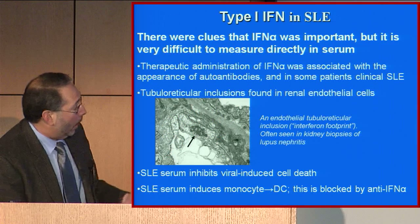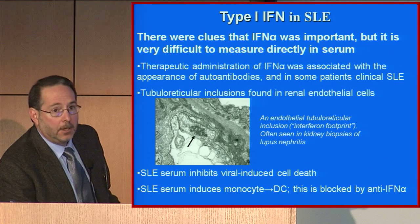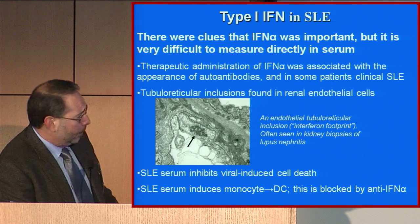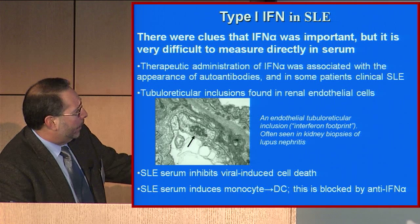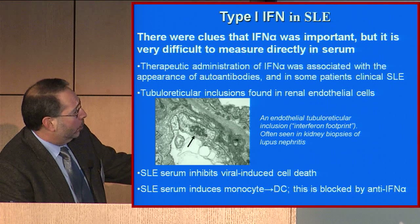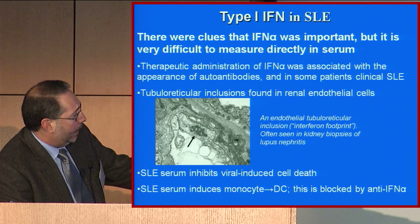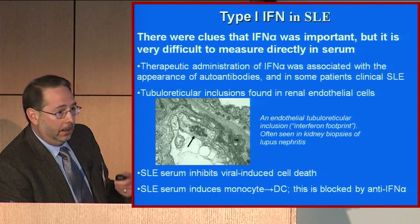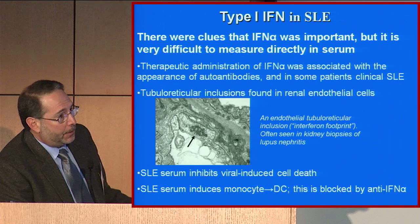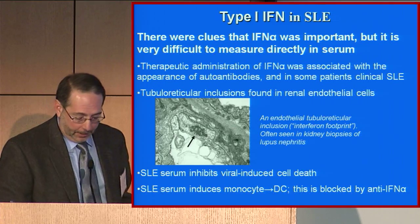Now, there had been clues that type 1 interferon was important in lupus, but it's very difficult to measure interferon alpha in serum. We did know that when you gave interferon alpha therapeutically, it was associated with the appearance of autoantibodies and in some patients clinical lupus. We find tubuloreticular inclusions in kidney endothelial cells in patients with lupus nephritis, and that's illustrated here. These are an interferon footprint. They're very common in states of excess interferon alpha production. Lupus serum inhibits viral-induced cell death, and then it induces monocyte to dendritic cell transformation, and that's blocked by anti-interferon alpha.